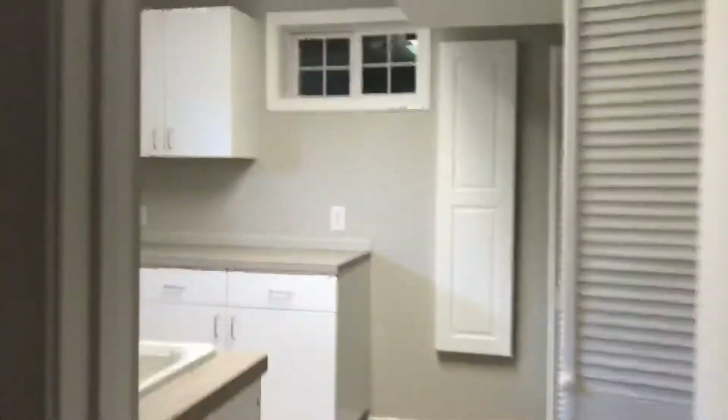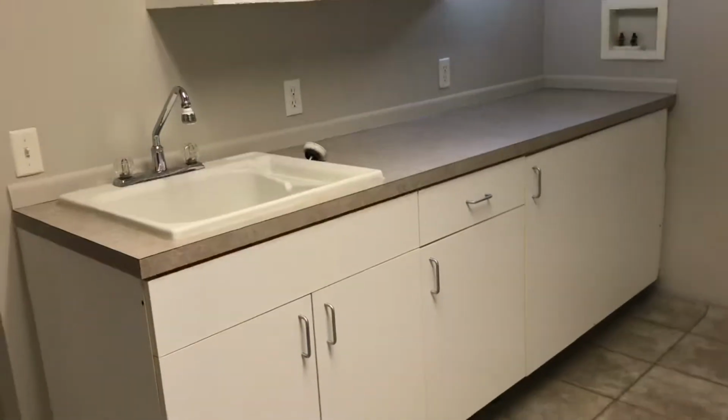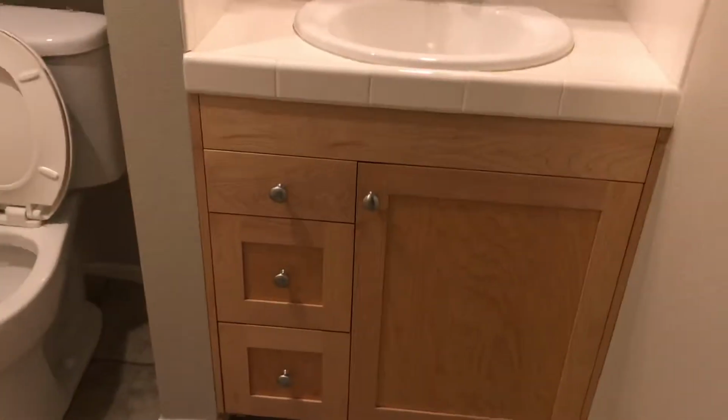So the laundry room is really big. Plenty of cabinet space, counter space. You have drawers, cabinets all over. Same thing there. The washer dryer hookups are there. And then let's head to the second bathroom. So this one, the storage there, here. And then you have the stand-up shower there.